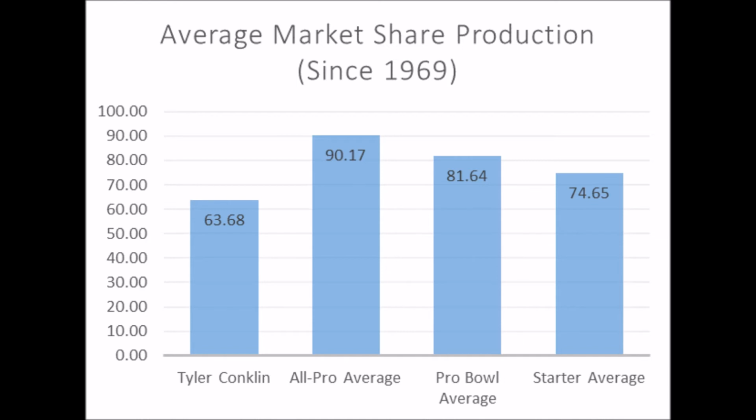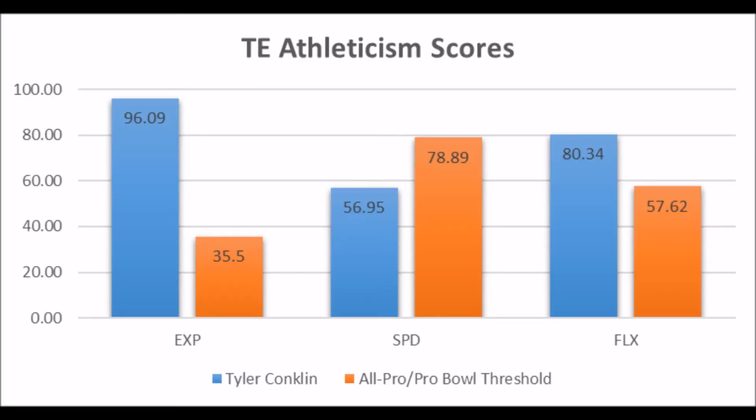But he does have some good athleticism traits, 96.09 in terms of explosiveness, 56.95 in terms of speed, and 80.34 in terms of flexibility for his size. The one major trait he lacks is speed for his size, but definitely explosive, definitely flexible.